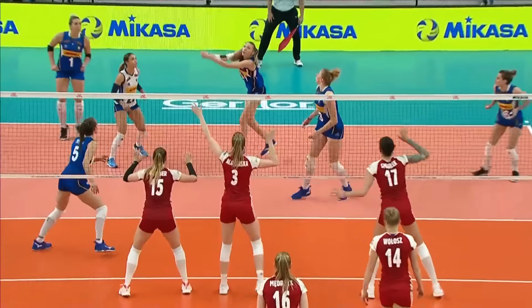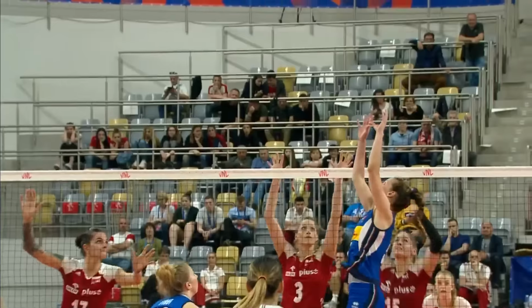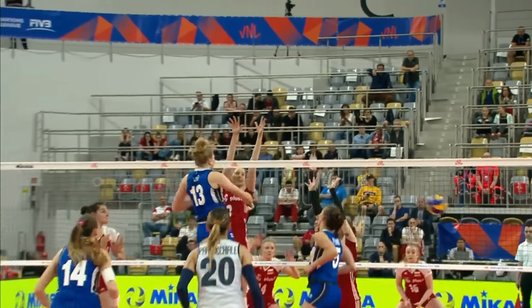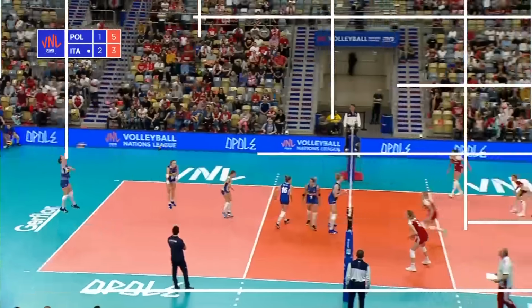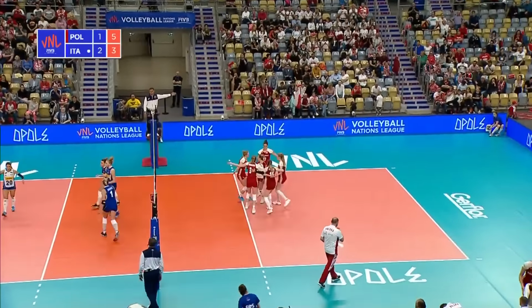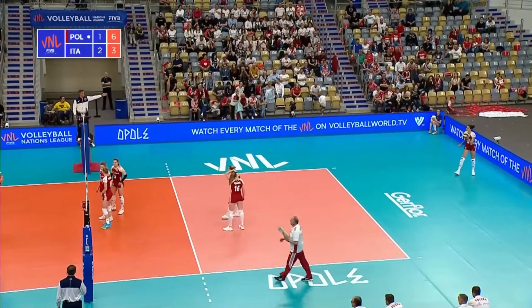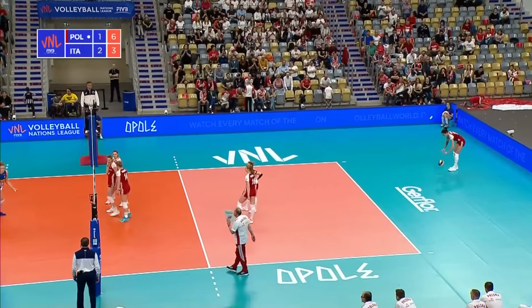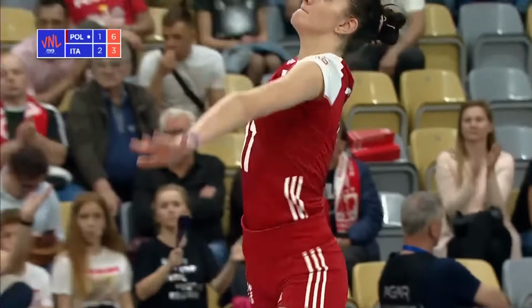Sarah Louisa Farr, the 17-year-old, back on the court and producing a booming finish there. They need more of that from her. And less of that. That wasn't Farr, that was the setter. 6-3. Poland already running away with this fourth set.